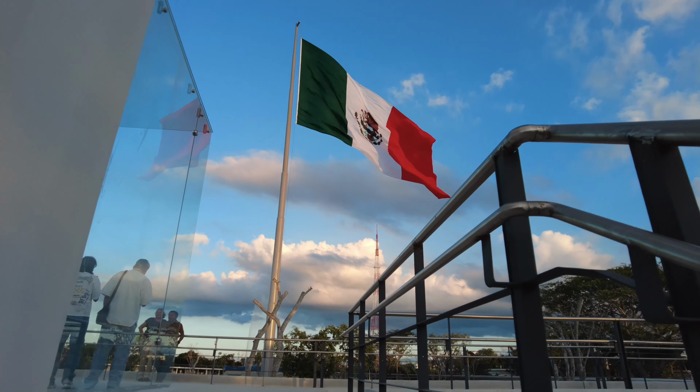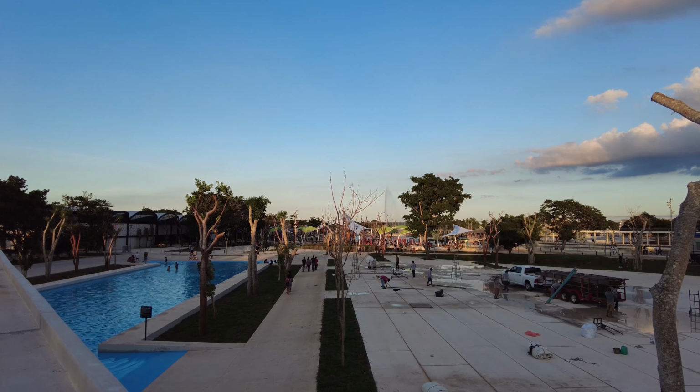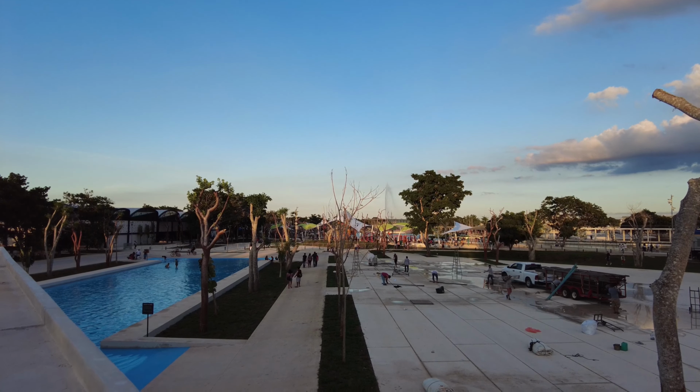So there's the amphitheater. There's the lake back there in the background. Looks like a couple different playgrounds and workout sections. And I would assume back there where the water's flying in the lake, that is probably the La Tram station. So that looks like the La Tram station back there.